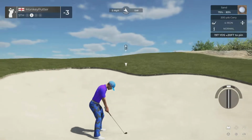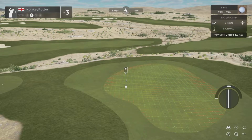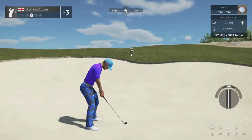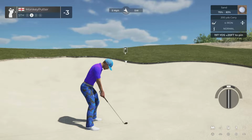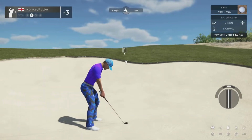That's a mistake. I thought I had enough distance to carry the ball onto the fairway, but clearly not. Now I'm in trouble here. It's not a very good lie, and I've got 200 yards to go. Plus that's a steep slope, so I've got to get the ball up quick. I'm going to stick with the 4-iron, but I'm not sure that I can get this up quick enough to avoid hitting that slope in front of me.